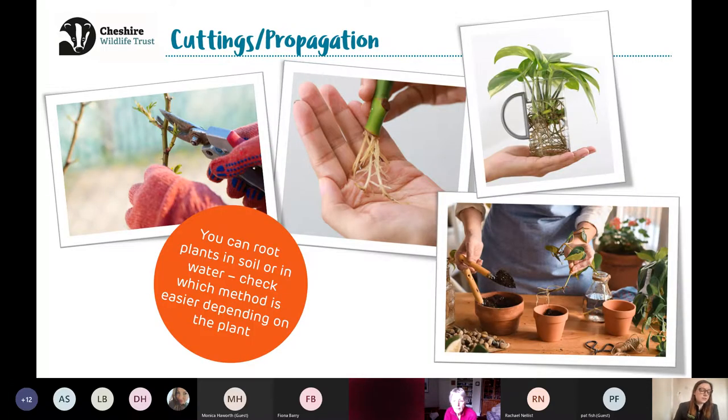Next, we're looking at cuttings and propagation. So if you have a friend, for example, who has a plant that you like the look of, instead of buying one new, you could always see if they will allow you to take a cutting. If cut correctly, a lot of plants can sprout new roots and you'll be able to grow a brand new plant.